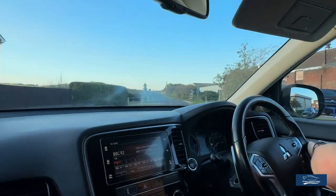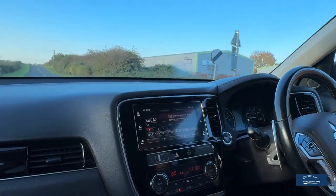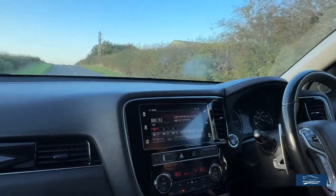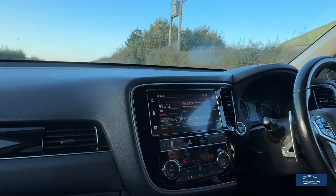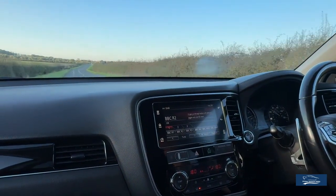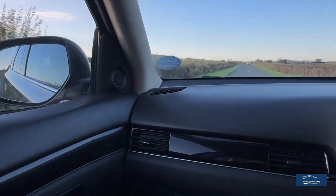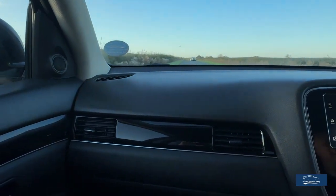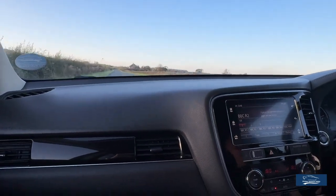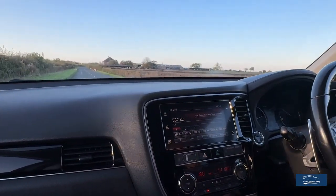Welcome to our road test of our 2018 68 plate Mitsubishi Outlander Juro plug-in hybrid EV. We've got 90,500 miles on the clock, and we're just giving a little road test just to see how it drives, and it drives very nicely, to be fair. It's nice and smooth. It's got a CVT box, so you've got seamless acceleration. You've got the electric power as well to either back it up or to use. You can use either the EV or the petrol, or both combined.